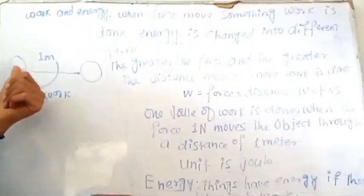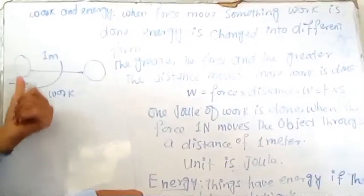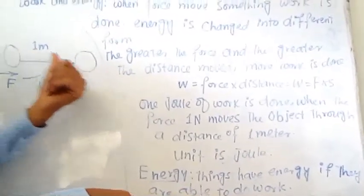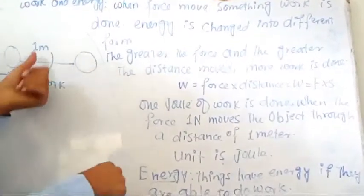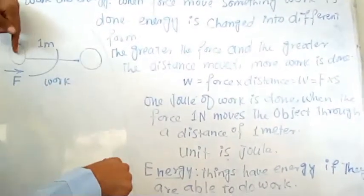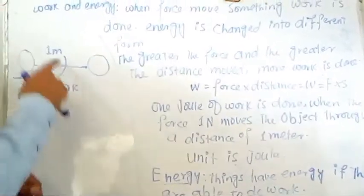It means, for example, this is an object. When the force is applied on this object and the object moves from one position to another, we can say that work is done. It means this time the object has covered some distance, 1 meter, for example, or 2 meters. If the object covers some distance by the force, we can say that work is done.